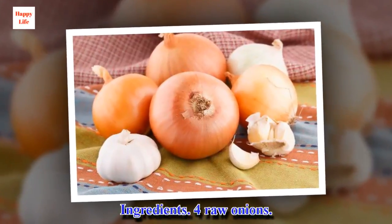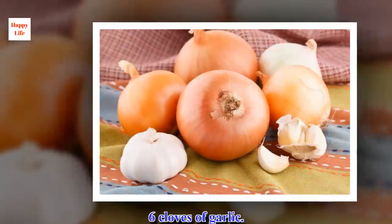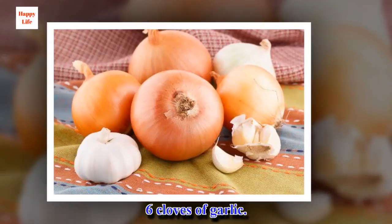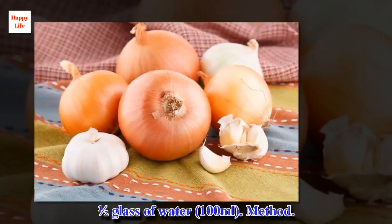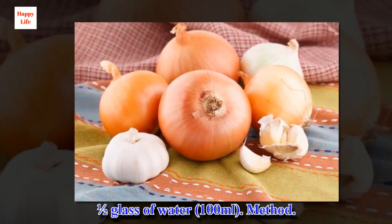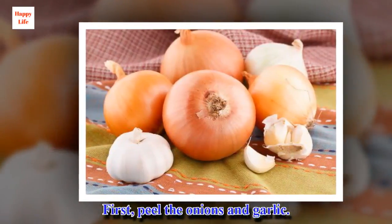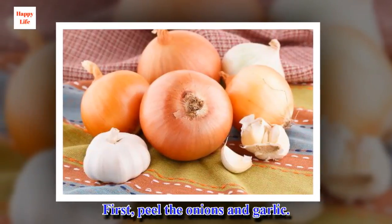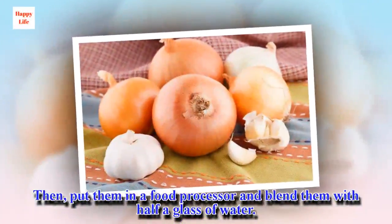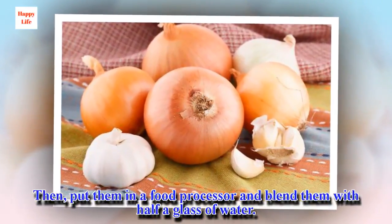Ingredients: 4 raw onions, 6 cloves of garlic, 1/2 glass of water, 100 milliliters. Method: First, peel the onions and garlic. Then, put them in a food processor and blend them with 1/2 glass of water.